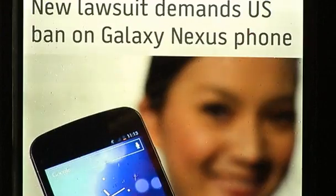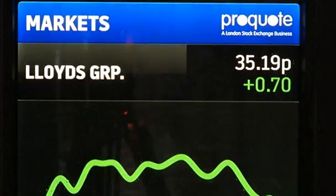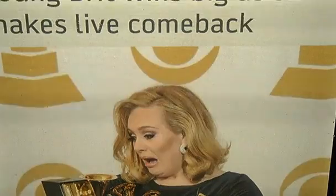By 8 o'clock the markets open, so we start getting a flood of data coming in from the London Stock Exchange. By 8:30 it's more generic, it's more sports news and general news, and by the evening it's going to be more art and lifestyle because we assume you've seen enough of the markets by then.